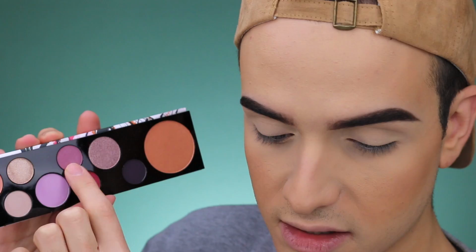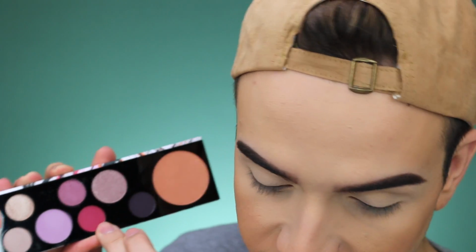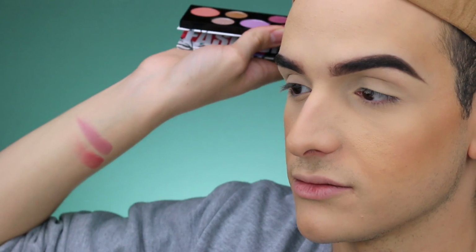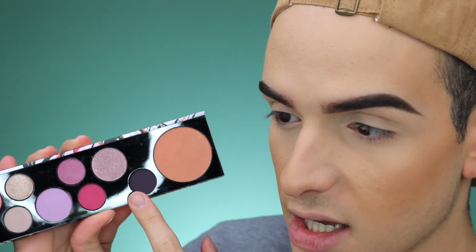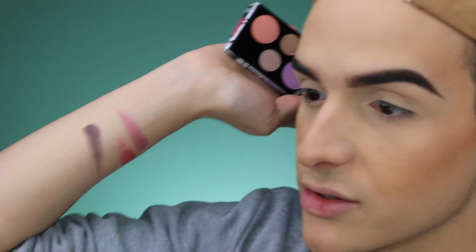This one up here is called Shop Shop Shop. Let's do a little swirl. Okay, that pigment looks so much better already. That already looks so much more pigmented. This one down here is Fashion Fanatic. So, not as pigmented, but it's there. This one here is called Wild Card. Okay, that looks hella pigmented. That's good. We like that.